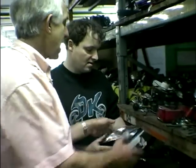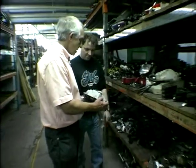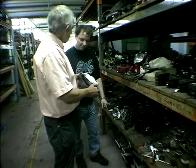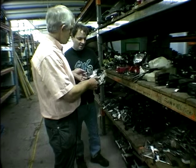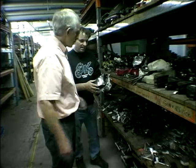So again, you can see for yourself, can't you? Yes, it's intact, and no doubt it's working. And if it's not, someone brings it back. Yeah. Interestingly, what do you do about guarantees if someone buys it in good faith? If they bring it back and say it's not working, it's very difficult. I mean, there can be little debate over something like a headlight. At the end of the day, it's either good or it's bad.